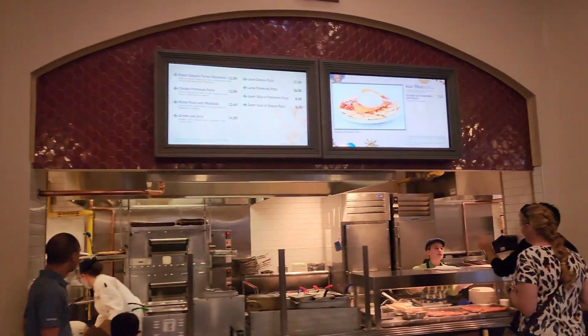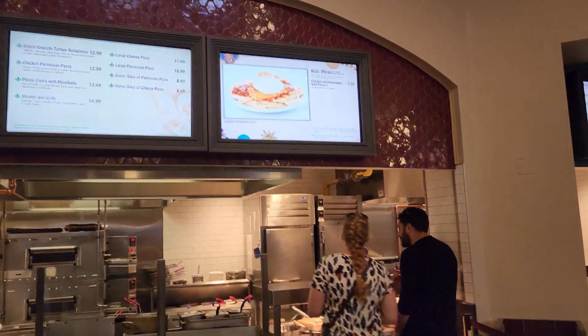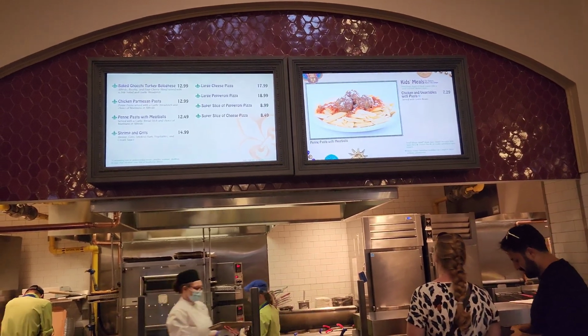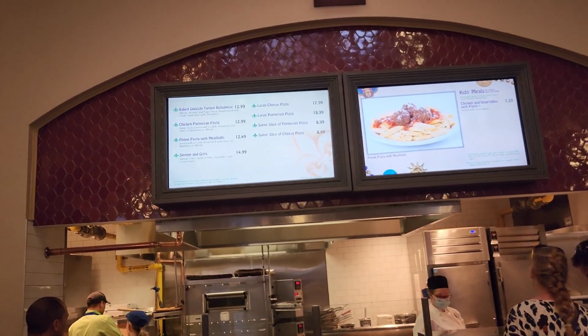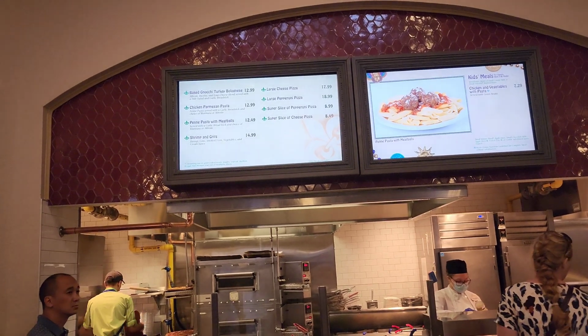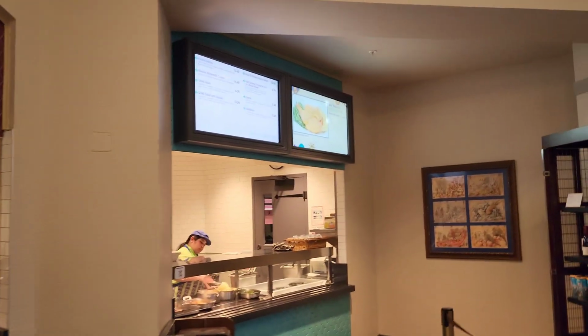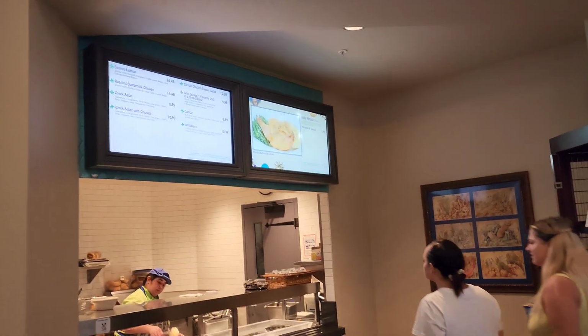You can get cookies anywhere. Cheese pizza, pepperoni pizza. I don't like Disney pizza, but plenty of people do. So if that's for you, you can get it here. Feed your whole family. And pasta. Oh, they have shrimp and grits. I didn't know that. I may have to have that later because I love shrimp and grits. And then over here they have gumbo, jambalaya.